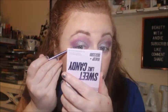Now onto the lash line. Right, let's start with Sweet Tooth first, this one here. Don't know whether to just leave it there or deepen it up. Might see what it looks like deepened up, just towards the end. She says, and she's deepened it all up, but I think that looks quite nice.